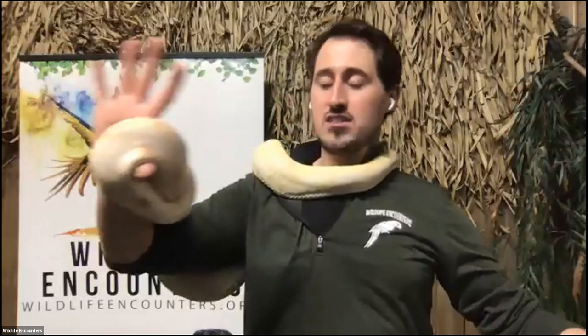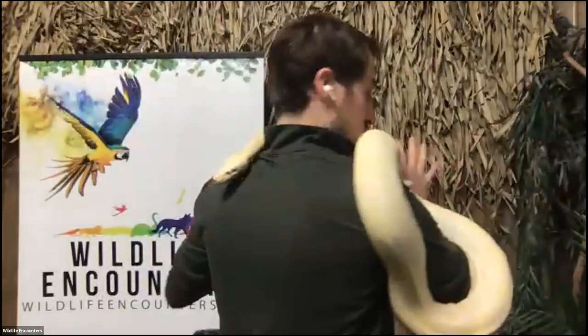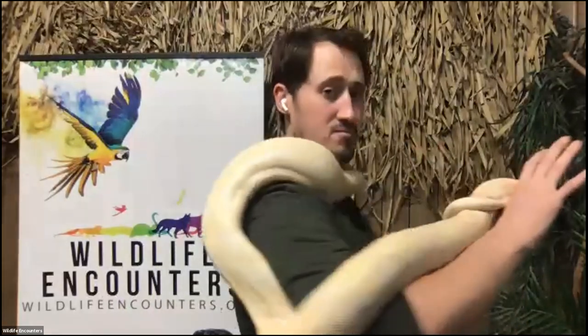You can see he's hanging on to me now. This is not trying to constrict. This is just trying to make sure he's hanging on properly and he's not going to fall. He's just grabbing onto my thumb just to make sure he's nice and secure. And then he's kind of cruising around the back to see what's going on as well.